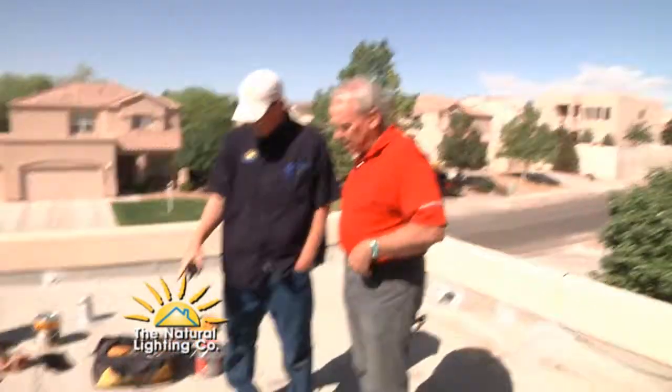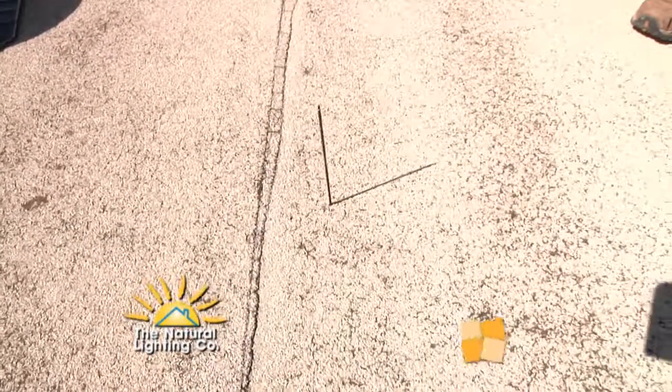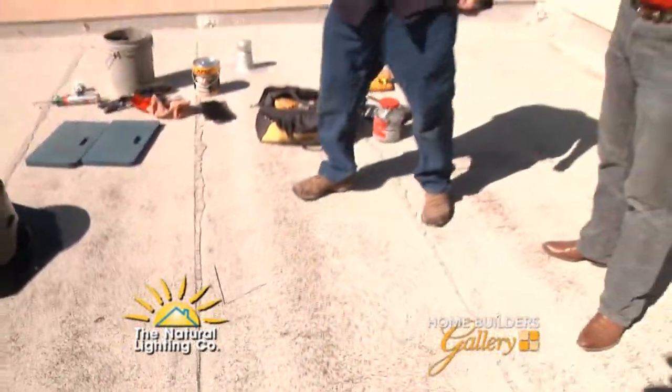So down below, Tim has cut his hole, and now he's going to run a drill bit up to give me a center point here at the rooftop side. There we go. You can see the drill bit up through there. Tim, that's great. You can back that out, and I'll mark it with a screw.